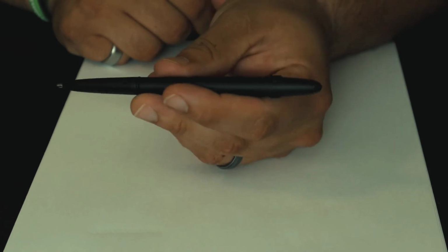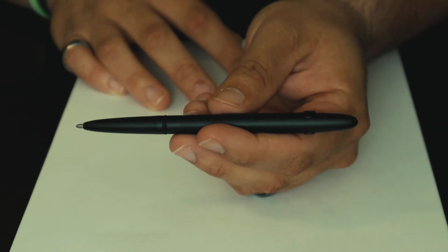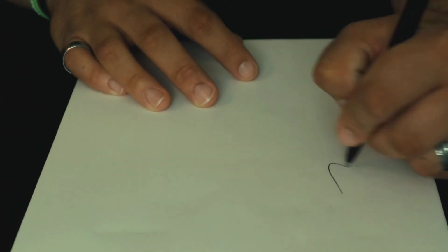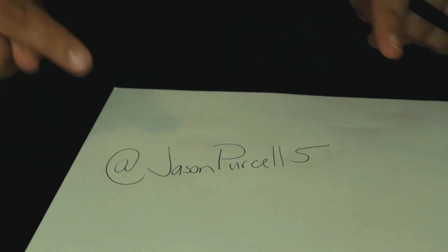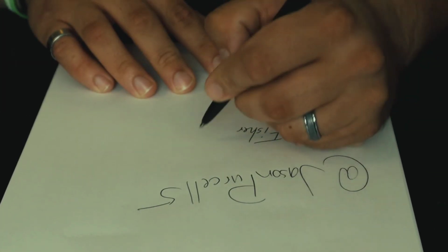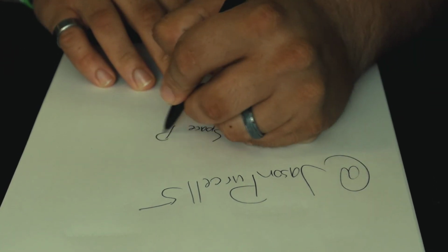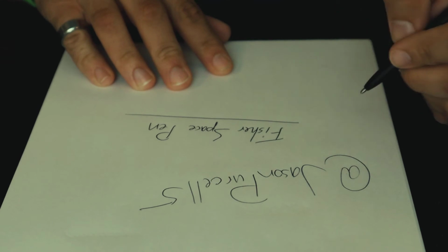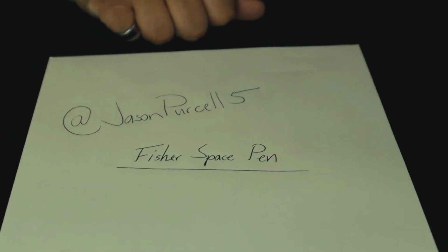Now, as far as writing goes, that's where the Fisher Space Pen really shines, because this was designed to write at any angle, even in zero gravity in the vacuum of space. That's my TikTok handle. Check me out. The flow of ink is such that it comes out evenly regardless of how you handle it, how hard you press, or what you write and where.